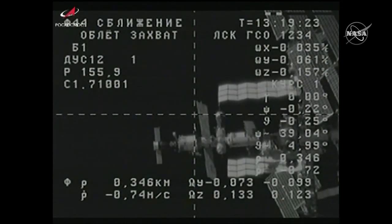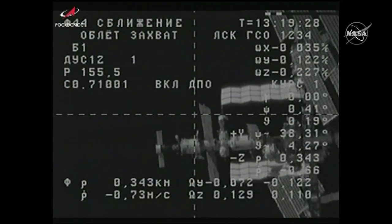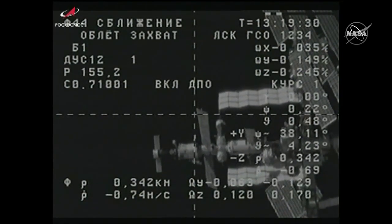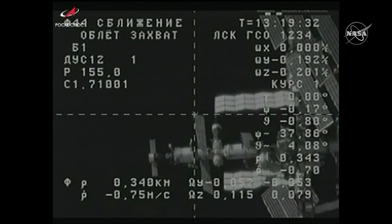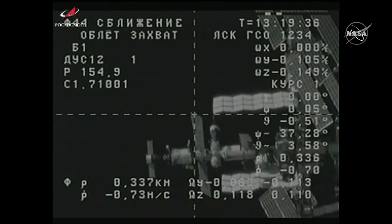The fly around of the station will last for just a few minutes, resulting in station keeping for a brief period of time to enable the Russian flight control team to assess the vehicle's systems before they reinitiate the system's automated approach for contact and capture.